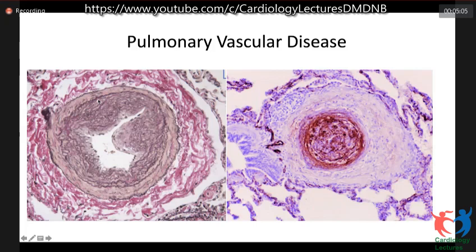You see a typical pulmonary artery with a lamina elastica externa. Let me use the laser pointer. So this is the pillows of the intima, called intimal hyperplasia. Here is the lamina elastica interna. Then there is a smooth muscle layer that is usually thicker than normal. And the outside is the lamina elastica externa that separates the vessel structures against the adventitia that is usually fibrotic. So you have three changes: intimal hyperplasia, smooth muscle hypertrophy, and adventitial fibrosis.